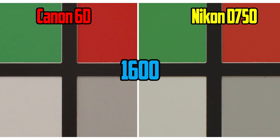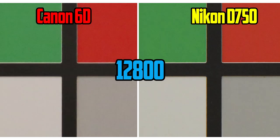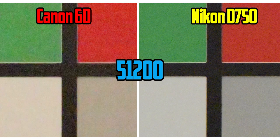Side by side, when we look at the ISO JPEG charts, they are very comparable. Now, in the past, I would say that the 6D was among the very best I have ever seen for ISO noise performance when it comes to stills. The D750 matches up extremely well, and even at very high ISOs, it's difficult to see any major difference in grain.